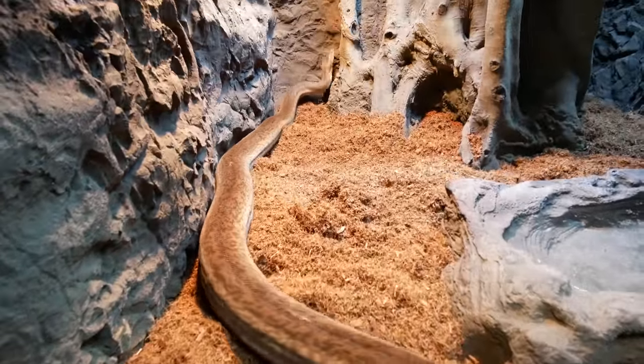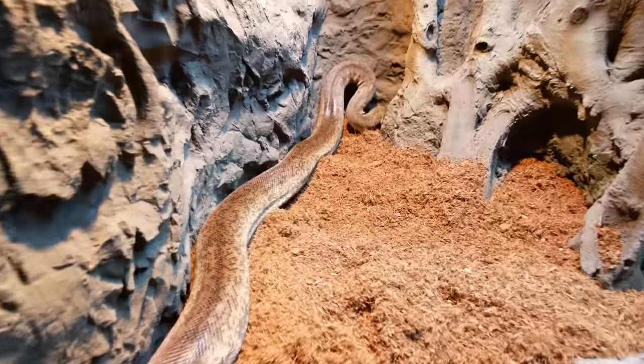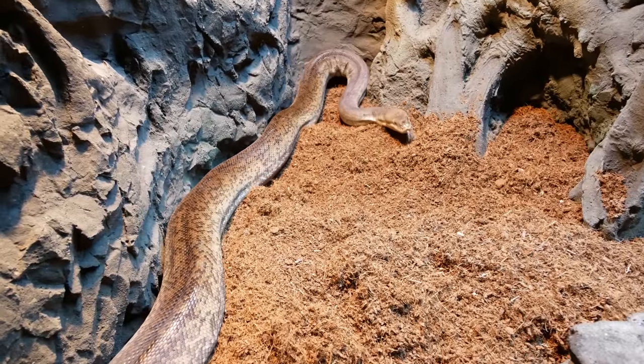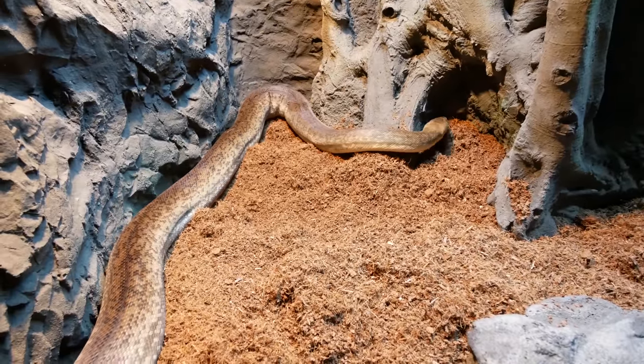Oh my gosh, look at him. Oh, he's immediately like, oh, what's going on? What are you doing, buddy? There he goes. He's trying to find some areas, just checking it out. Oh my gosh, that's so cool.